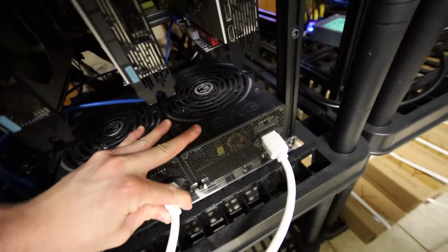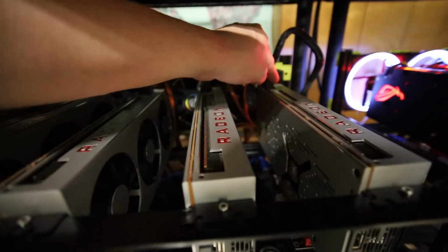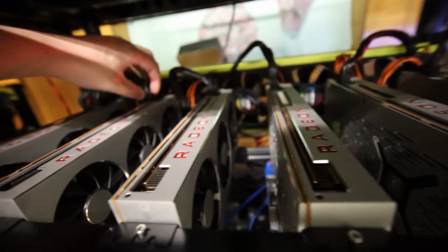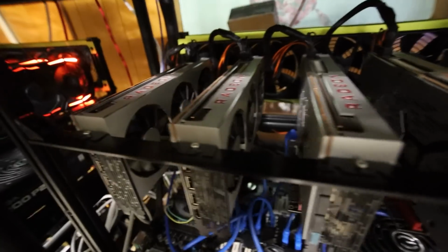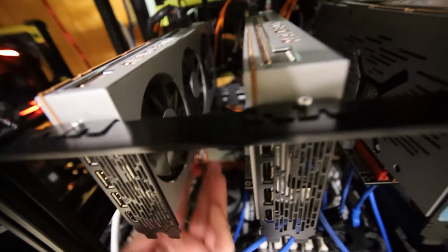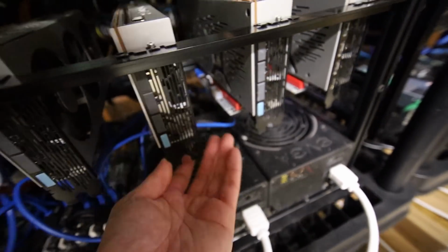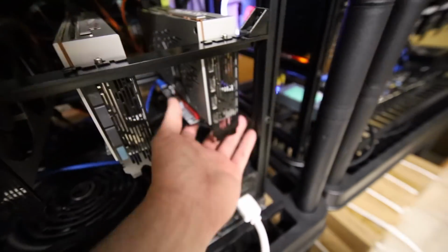Okay, that looks to be good. Triple check the power cables. PCIEs are in. Nothing fun, nothing fancy. You gotta make sure the risers are also pushed in. Okay, make sure the risers are good. Just one little feel, just in case.